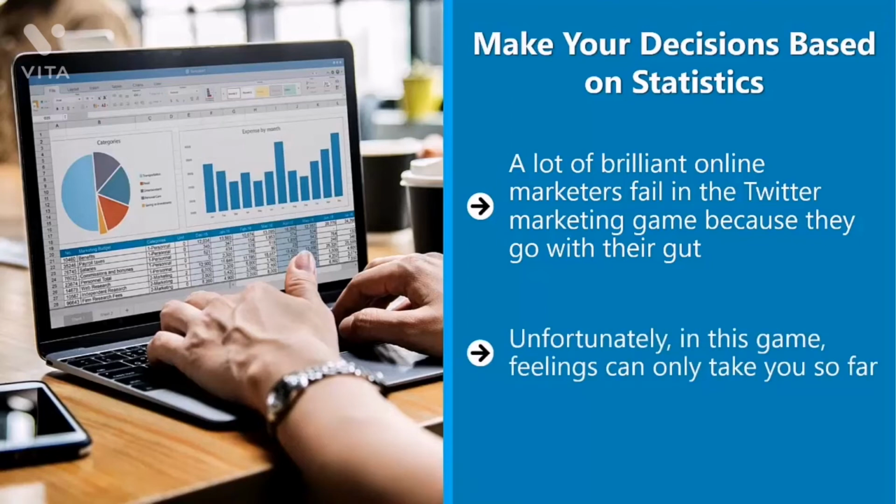Unfortunately, in this game, feelings can only take you so far. In fact, hunches often lead to dead ends. If you're going to be making a decision involving your content, your conversion pages, your mailing list, or whatnot, pay attention to statistics. Make sure you can justify whatever changes you make with hard numbers.